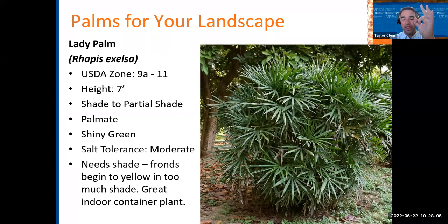They have very thin trunks, but they grow super, super dense. So you can create a really cool screen with them by planting them together. They only get up to about 7 feet tall, so it's the perfect fence. They like shade to part shade, and they have that palmate leaf. You can definitely put these in our 8B area of the county, but just keep them closer to the building and they'll do totally fine.